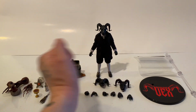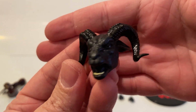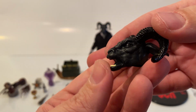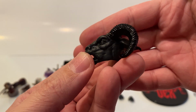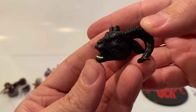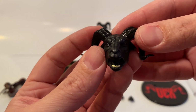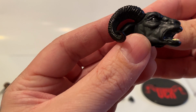So we have a shouty head, black eyes, not a lot of distinction from his black skin. They're glossy like his horns, but do kind of blend in otherwise. No paint on the inside of his mouth, no paint on his upper teeth. His lower teeth get a little off-white color there.